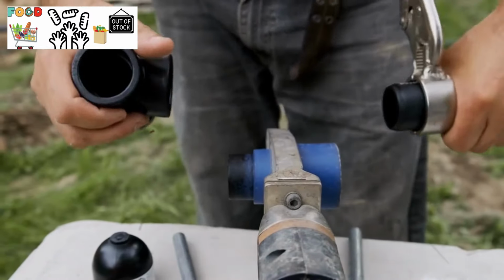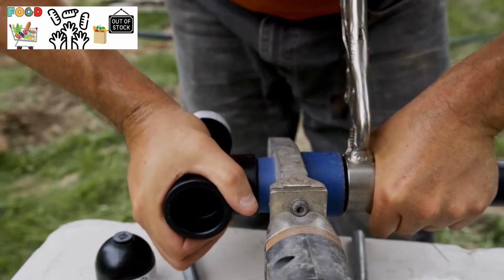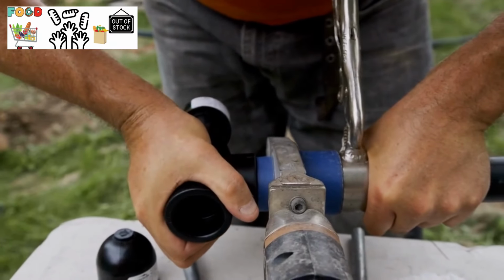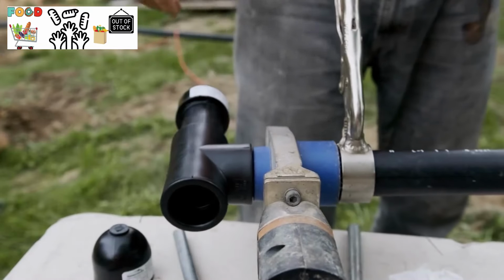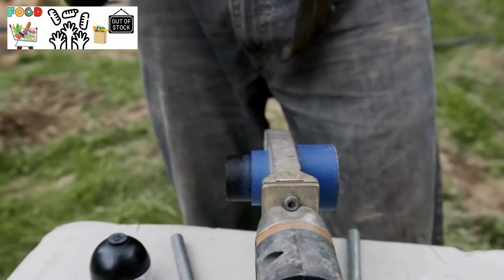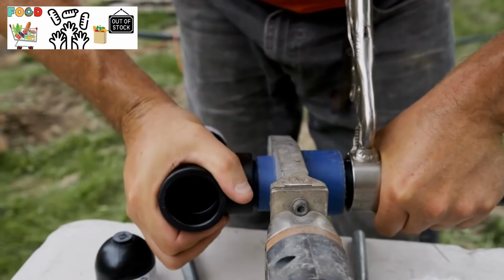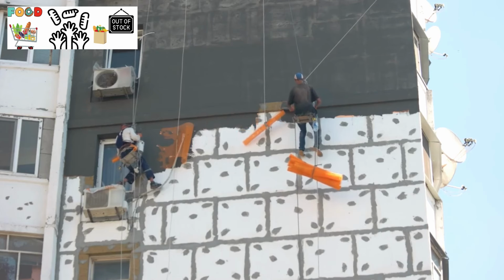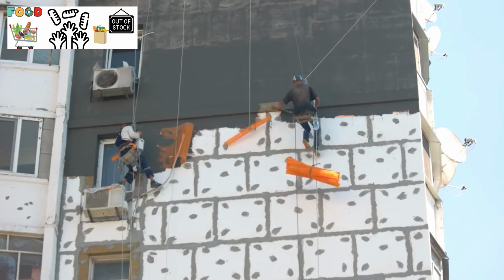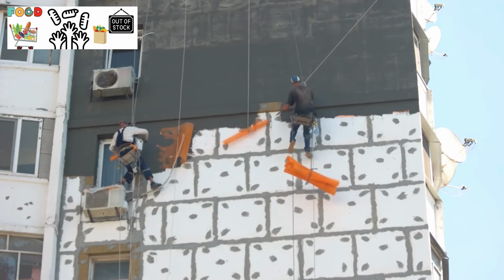Lastly, protect your plumbing. Insulate exposed pipes in unheated areas like basements and attics to prevent them from freezing and bursting. Wrapping pipes in insulation foam or heat tape can save you from costly damage and the inconvenience of losing water during a winter blackout. With these steps, your home will hold on to every bit of warmth, keeping you and your family safe and comfortable even during the harshest winter storms.